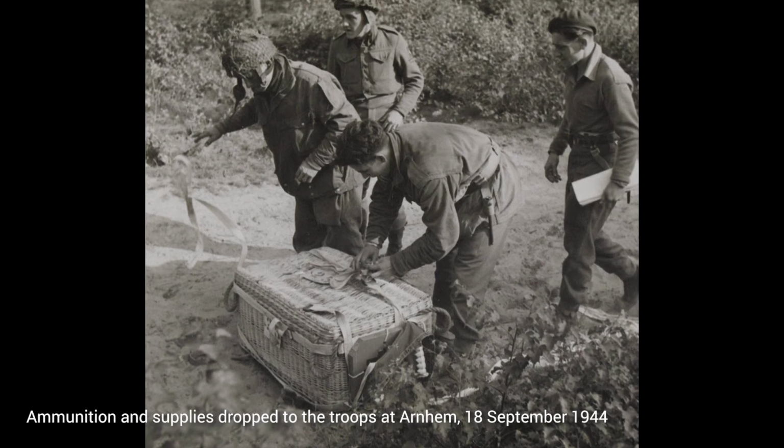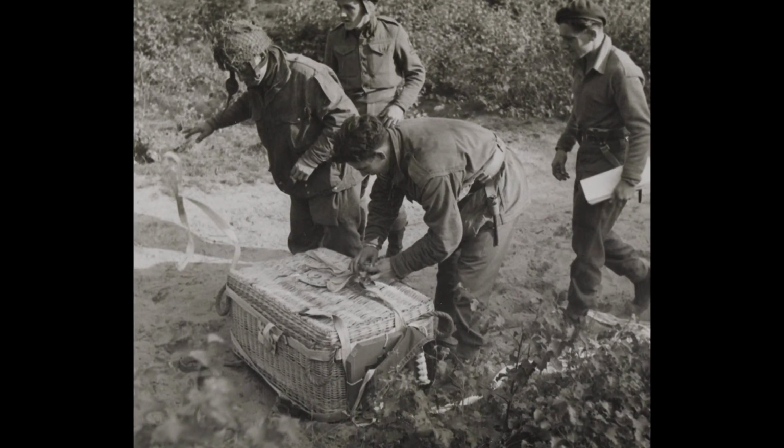Supplies of food, weapons and ammunition were all dropped by parachute. We're going to have a go at making our own parachutes and putting them to the test here in the museum today. But first, how do parachutes work? Well, when an object is falling through the air, it has two forces acting on it: gravity and air resistance. Gravity is pulling an object closer to the ground, whereas air resistance is helping to slow it down. When you have a parachute, you're widening your surface area, which means greater air resistance and helping to slow your descent.